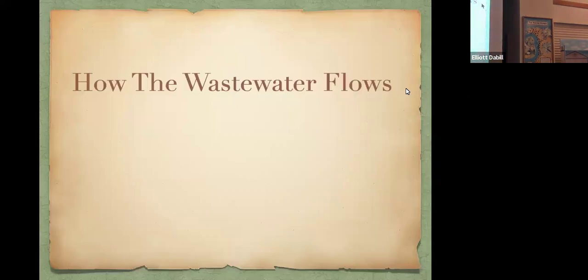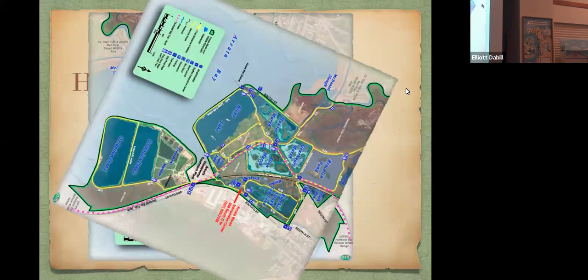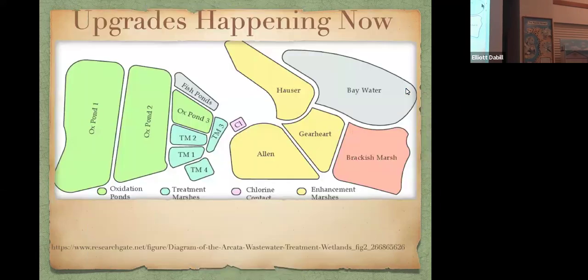How the wastewater flows. So here's that map of the Arcata Marsh once again. Now, stay with me because I'm going to turn this map and overlay it with a graphic that's a little easier to read. And now I want your attention to be on that little box in the middle. It says CL for chlorine, as in chlorine treatment to disinfect the water. Right there.